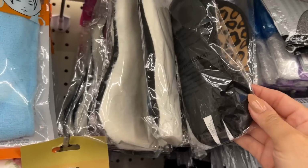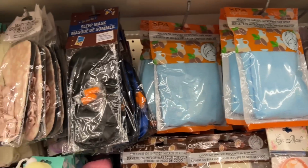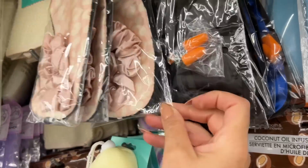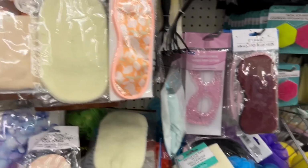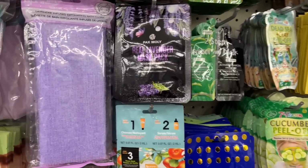These are such cute sleeping masks. There's a smooth side and then there's a fuzzy side. How fun are they? And then they have your simple ones. They actually have earplugs too, so I guess for travel. And cute pink ones with the black side. I like that they're kind of double layered. Lots of face masks and such here.